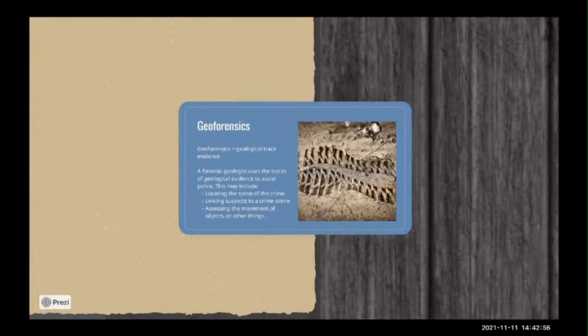Some of the things a forensic geologist might do include locating crime scenes, linking suspects to locations, and finding out whether the evidence has been moved between locations. So, for example, if the sediment on the evidence doesn't match the surroundings that the evidence was discovered in, you could say that it was moved.